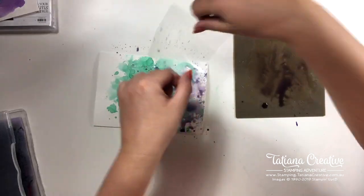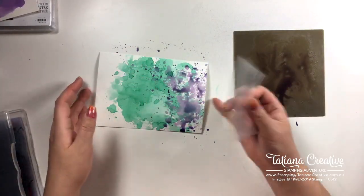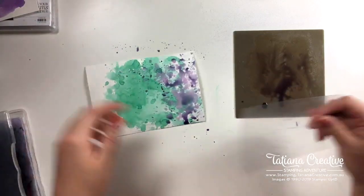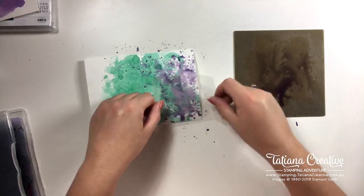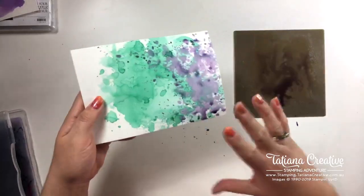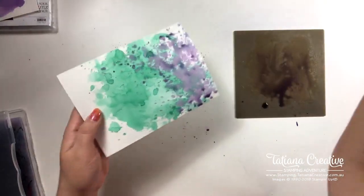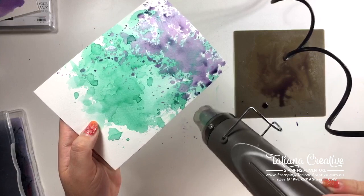I would suggest putting something down on your table, because my white table has now got splats of everything on it, but you get the picture. And then I had more control over where that goes. And again, I'm just going to give it a dry.